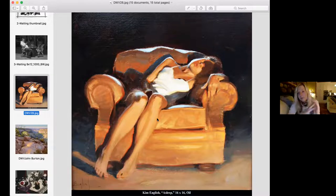Squint down to see value, open your eyes to see color. When you're looking at your subject, that's helpful, but it also explains why you can make the same value with two different colors. If you squint, it'll all look like exactly the same value, but the difference in color will differentiate this is a leg and this is the side of a chair.